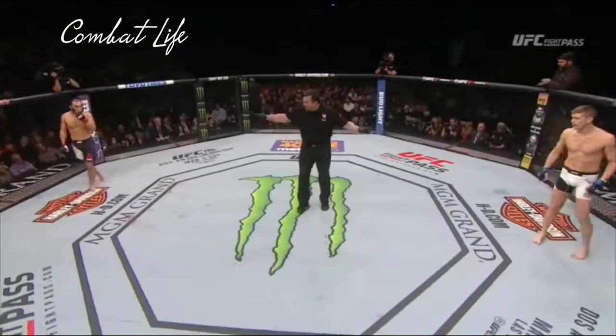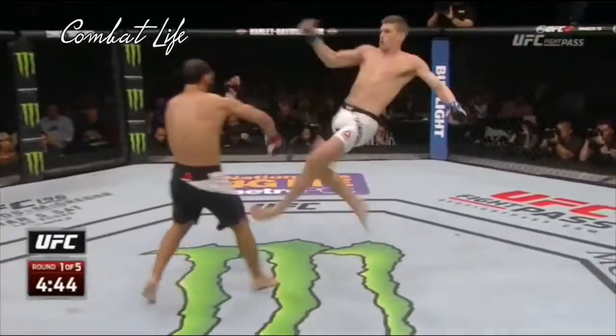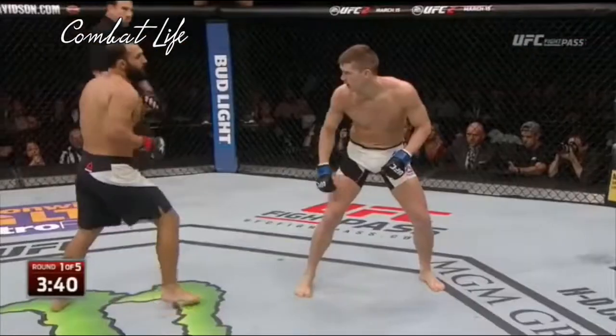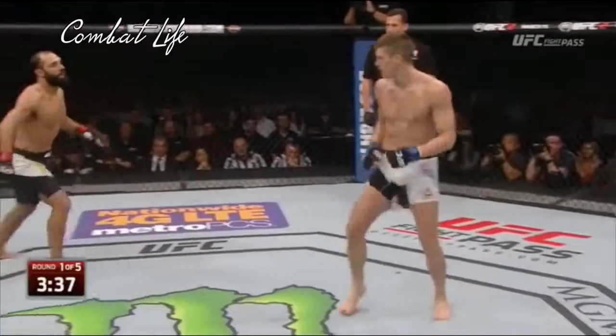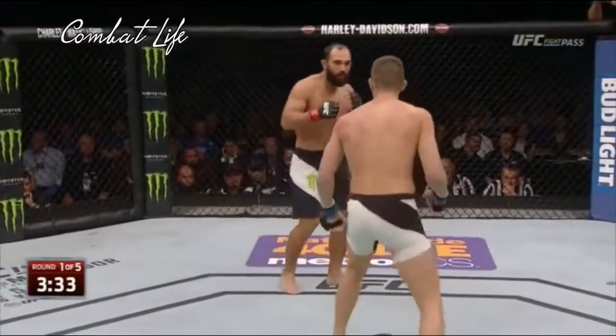You ready? At 170 pounds. All right, we are ready to go. He likes to use his right leg to keep his distance in his range. Now that lead leg side kick for Stan. Beautiful technique there from Stephen Thompson.